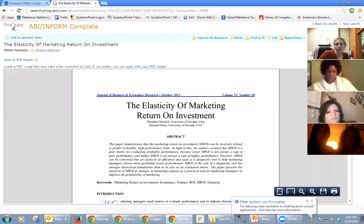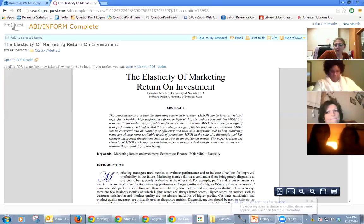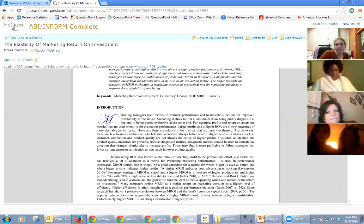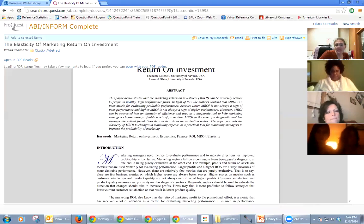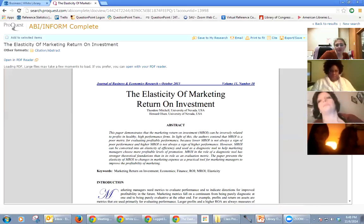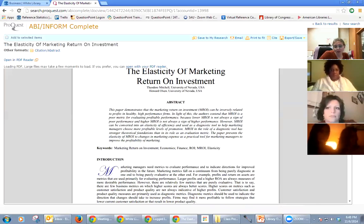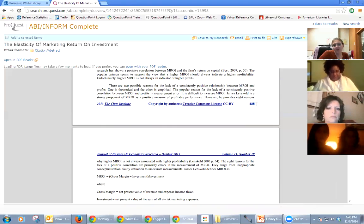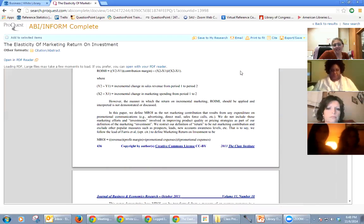And the PDF format means portable document format. You're probably familiar with using it with Adobe Reader, but you can see that this appears just as it would have been published. And one of the things that's great about this, not only is it easier to read than just reading a web page, but it's also got your page numbers down here, which makes it easier to cite.